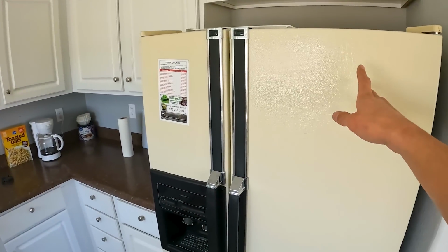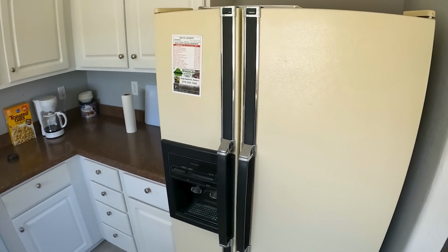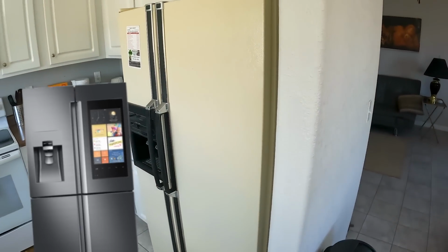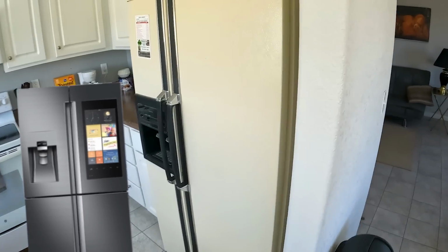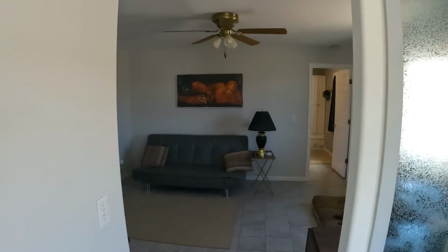I like that the fridge is actually pretty old, but it still has an ice maker and stuff. These old fridges always seem to work a little bit better than the new ones with screens and all these fancy things that you don't need. Like, it's a fridge. Why do you need a screen from here to here? Just doesn't make any sense. And then let's go ahead and go into the living room.